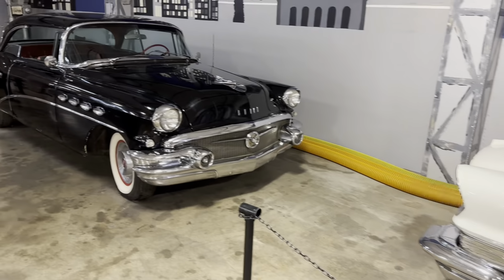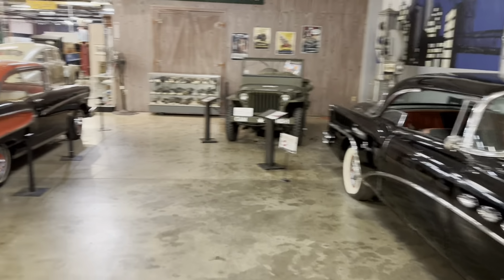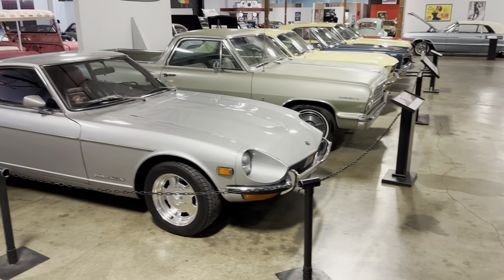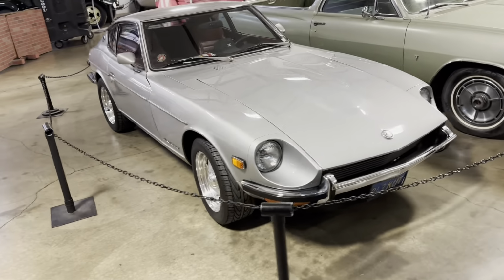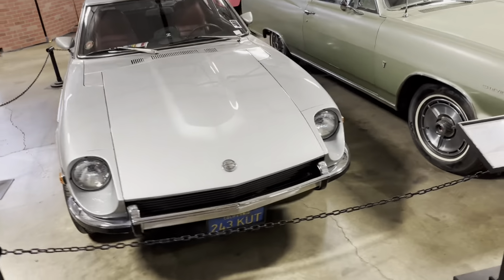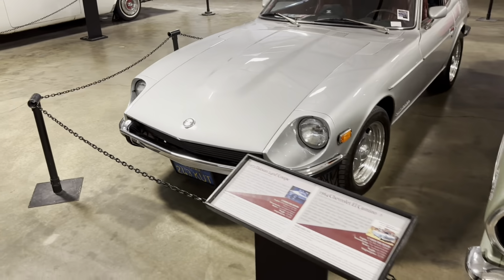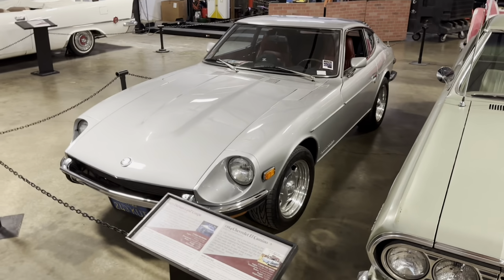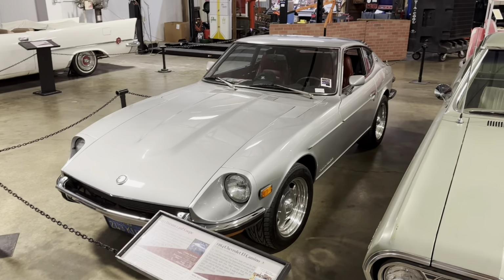There's a Buick. An old Army Jeep. And then here we are. Datsun. Seen a lot of these in the 80s, for sure. 240Z Coupe. That's right. I almost forgot what they were called. But yeah, man, there used to be a lot of these rolling around back when I was in high school.